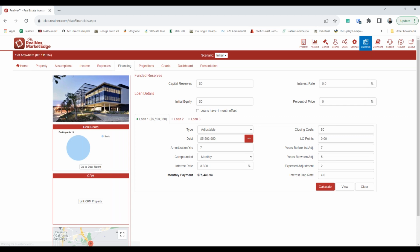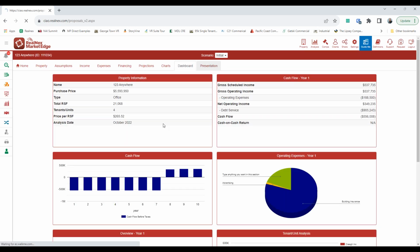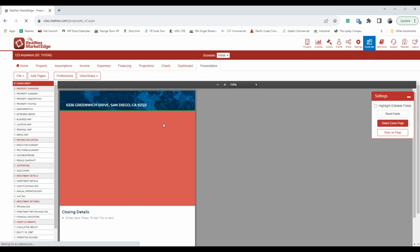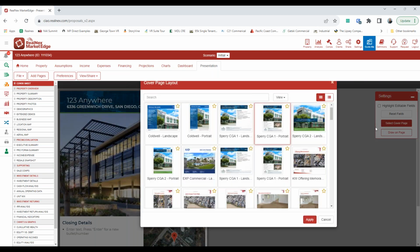Any debt services you may have, so different loans that you want to show on there. And then it's going to give you all your charts, graphs, and everything that is going to put it into a persuasive, and I have a hard time saying that word, persuasive presentation for you.